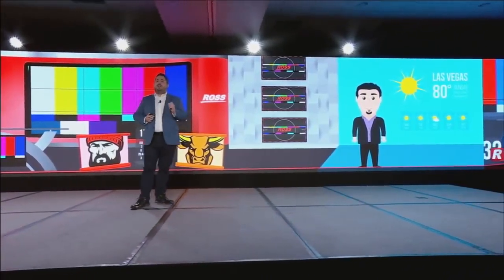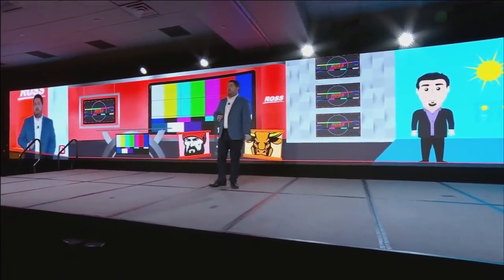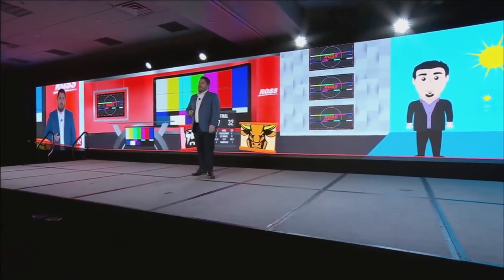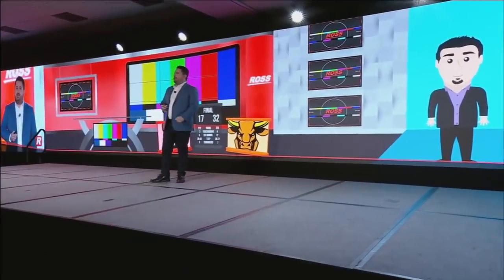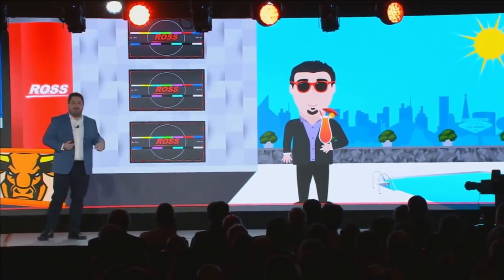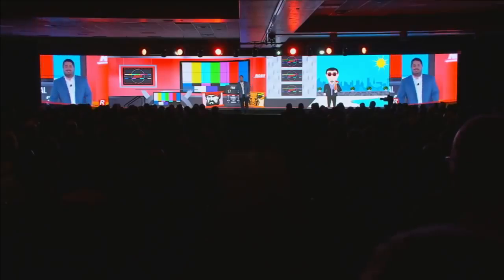Anyone can create these great looking production elements based on templates created by your graphics artists without ever leaving your newsroom system. And it all integrates with production automation, so you can trigger them as part of your traditional rundown workflow, like so. Much better. If only that drink weren't augmented reality. The creative possibilities are endless.